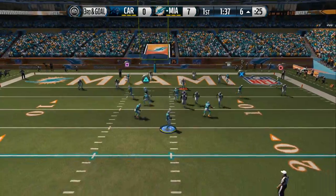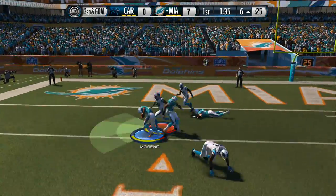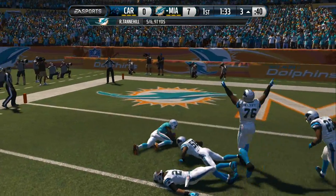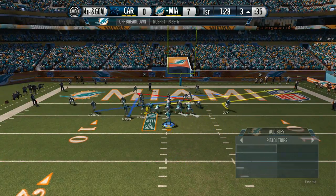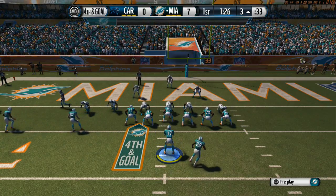Third and goal from the six. Moreno on the screen. Gains about three. Well, it's a good job by the defense getting that tackle inside the five-yard line. Now we'll see if they're good enough to keep the offense out of the end zone.